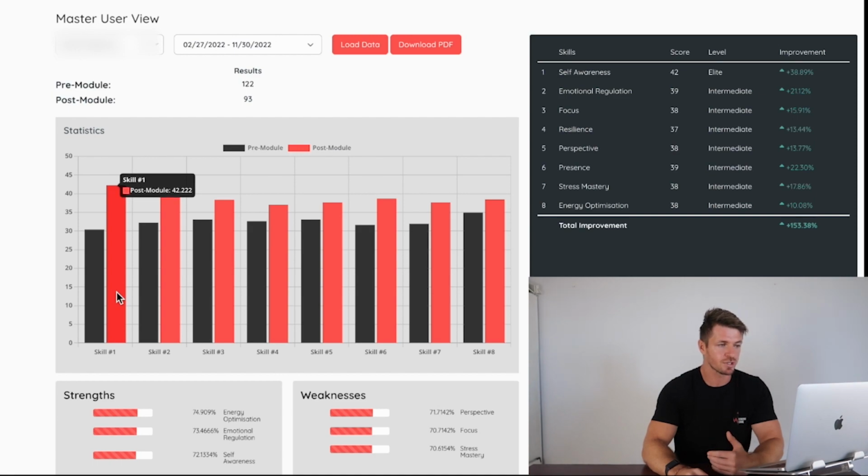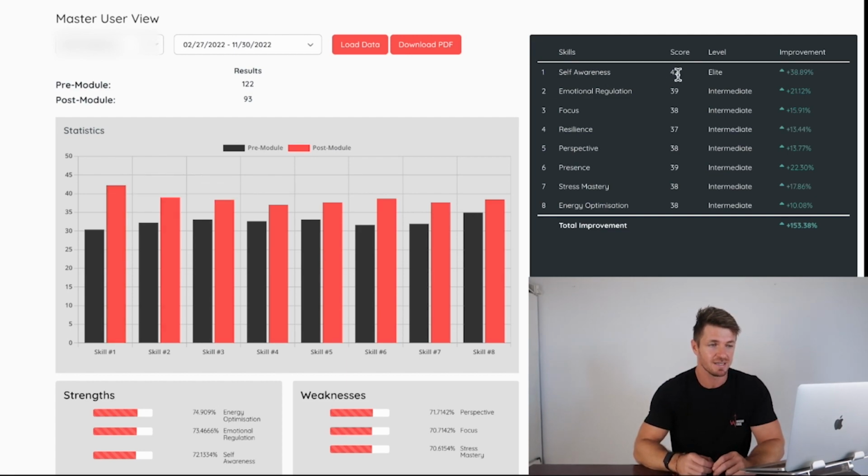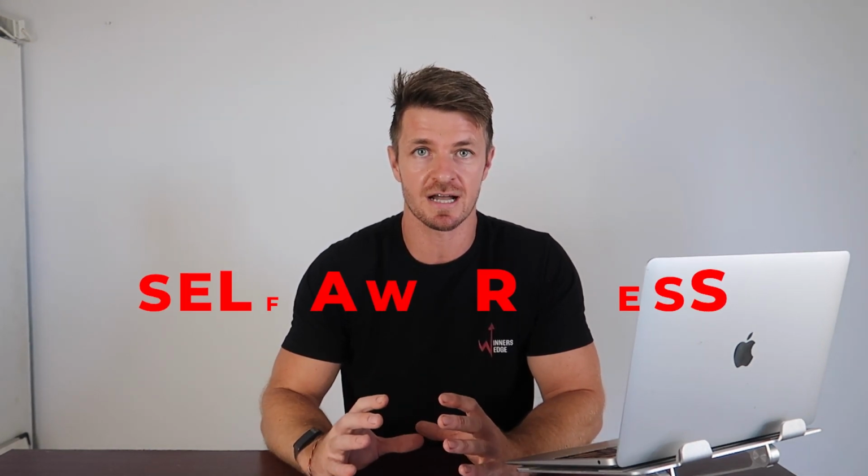Then they got 42 at the end out of 50. So after they've gone through it, they've seen a massive improvement. On the table on the right, their average self-awareness score across 30 players is now 42, which is the elite level. 40 to 50 is what I class as elite, and they've seen a 38% improvement in their self-awareness by going through this training program. Some players have seen an 80% improvement, some a bit less, but on average, 38% improvement in just this one skill.